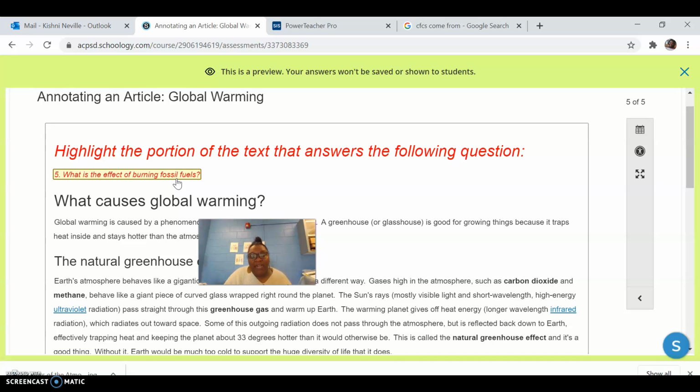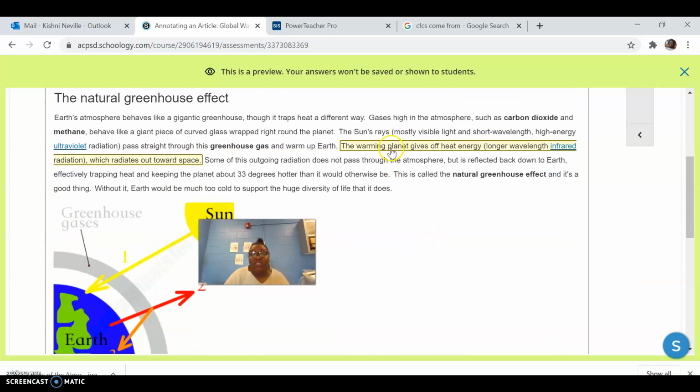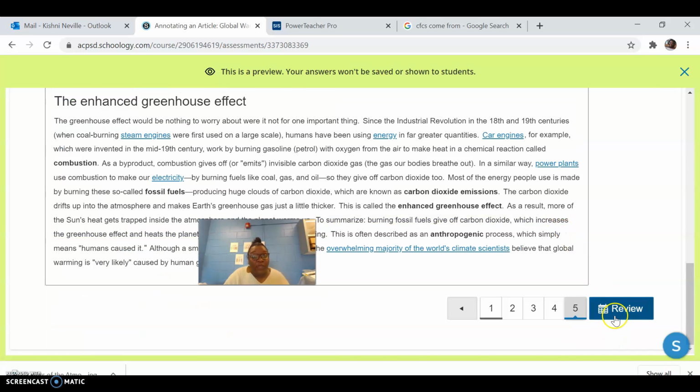What is the effect of burning fossil fuels? You're going to go down. You're going to find the sentence that answers this question. Once again, I'm just highlighting a random sentence. It's not the correct answer. I'm going to click that sentence and then click review. You're going to have 2 attempts to complete this assignment today.